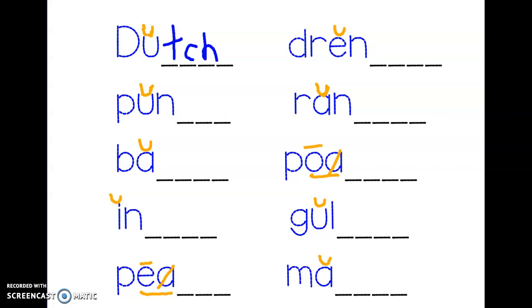What comes before the CH sound in this word? It's a consonant. How should we spell it? Even though it has a short vowel sound, we're looking at the letter that comes right before the ch sound. And here it is the N. So we are going to put a CH.